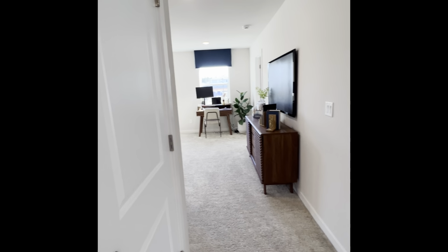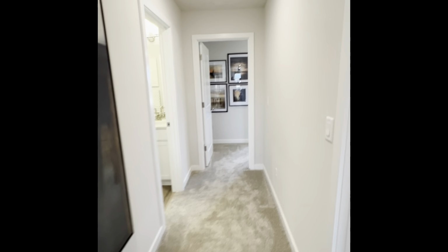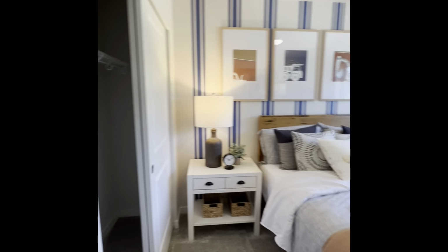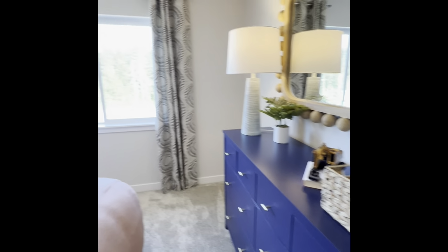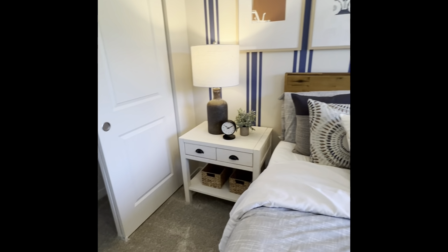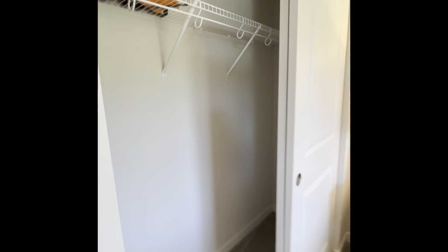Okay, so back to the hallway up here. Again, there's your loft area. We have a linen closet here. And then the third bedroom you've seen. This one's a little bit larger. As you can see, plenty of space in here. Big nightstands, full-size bed, and then your closet. It's about 2 feet deep-ish.